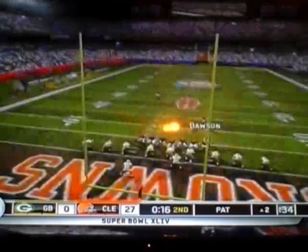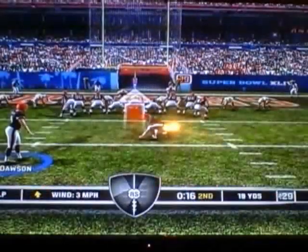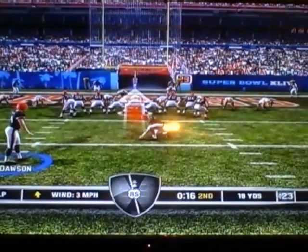This has become a real nightmare scenario. They just keep giving up points. Well, it's good for the agents, for the players on the other side, because everybody's going to get a fatter contract after this one. I don't think coming into this game that anyone would have imagined this kind of a start.